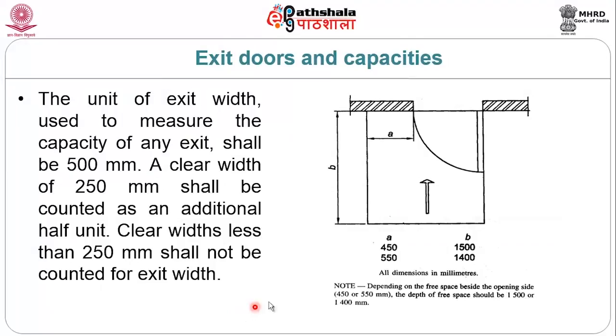Now, you also have something for exit doors and capacities. The unit of exit width used to measure the capacity shall be 500 mm. A clear width of 250 mm shall be counted as an additional half unit. Clear widths less than 250 mm shall not be counted. So, for example, this is talking about the minimum of 250 mm and this distance is 500 mm. You need to have this space available to ensure that you can exit through the facility. So, this is as far as exit doors and capacities.